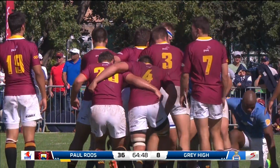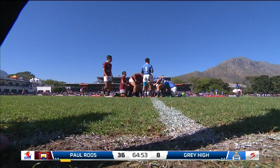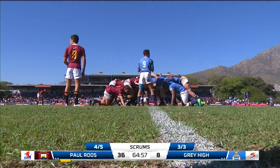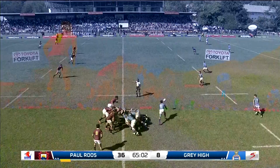Paul Roos need to take a man off as the hooker. JJ Kotze is in the bin, so it is 7 against 8. In fact, it's 7 against 7 at schoolboy level. They have to have an even contest at scrums. Has come back for Pedro.